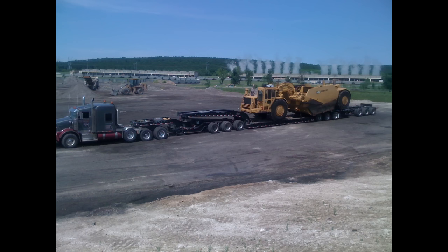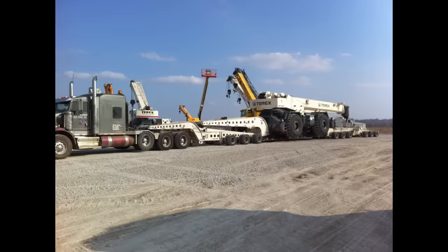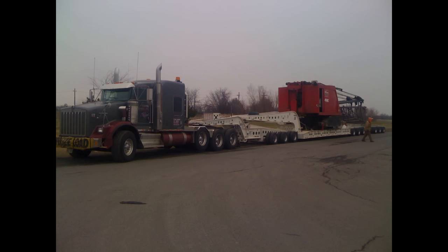This is a 657 Cat scraper on a Kalyn Siebert 13-axle. That must be a coal scraper. What in the world did that weigh? This next picture is a Terex RT 130 on a beam. The next picture is a windmill nacelle on the Kalyn. What do those nacelles weigh, Jeff? And this last one is a 518 Link-Belt. Anyway, thanks, Jeff. Appreciate those pictures.